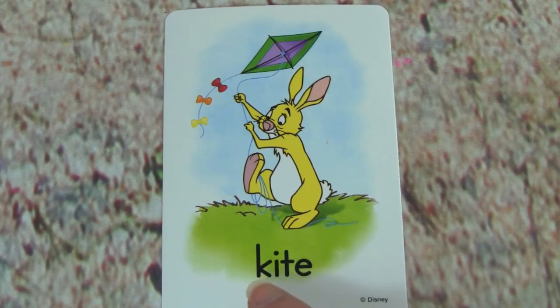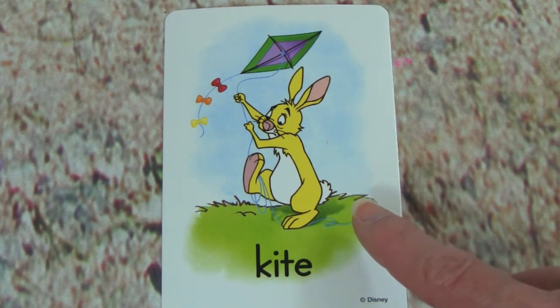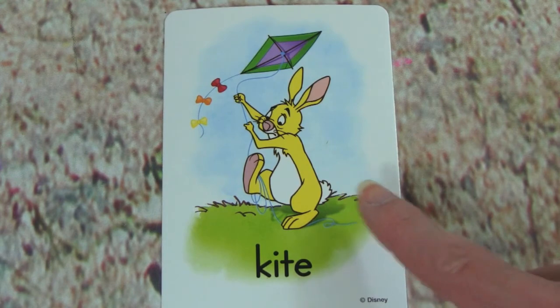Kite. K-I-T-E. Kite. It is so much fun to fly a kite in the wind outside.